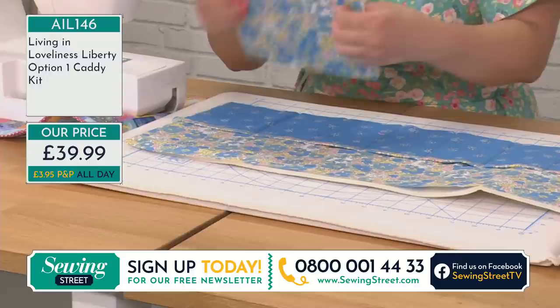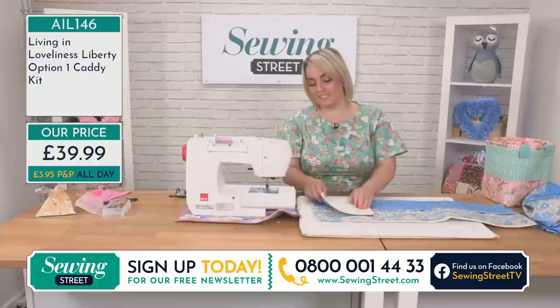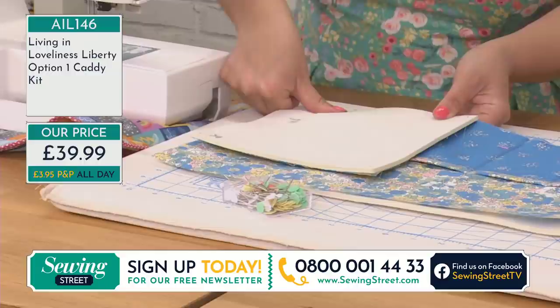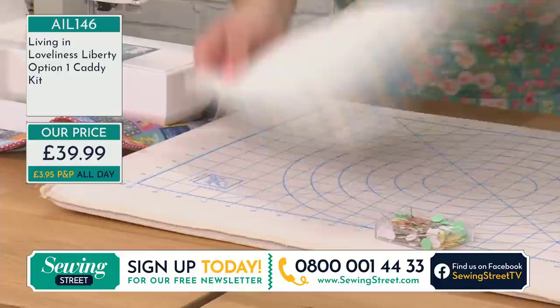Now what's really important here is that you're making sure that not only are your bottoms matching up, but also all of your layers are matching up. So it's really important you take a little more time here. And again, we're going to pop those pins through. Now I am going to leave a little more space away from the raw edge, because what you'll find when you're working with foam is there isn't much movement in there. So we've got that nice gap at the bottom that we haven't got to worry about removing.